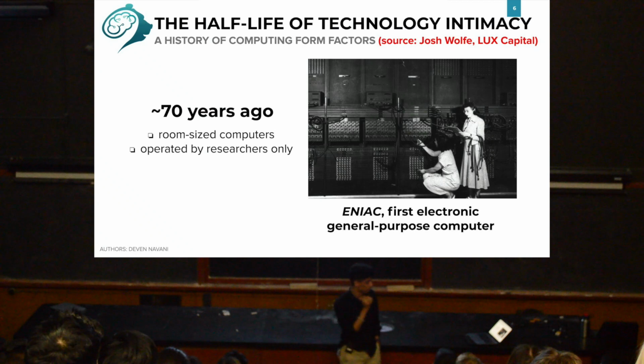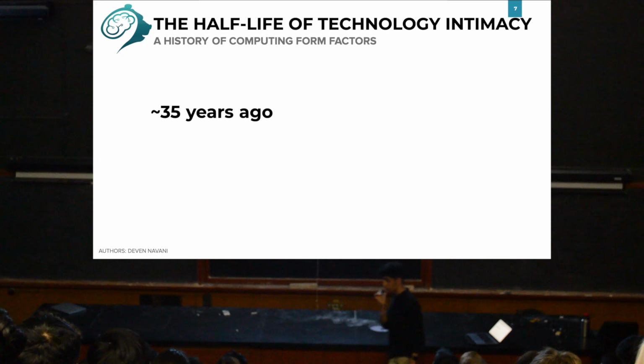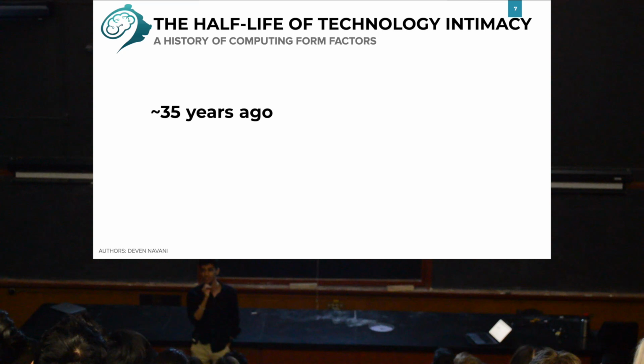And then if you cut 70 in half, so let's look at 35 years ago. Does anyone know what happened 35 years ago? Actually, 36. But then the math doesn't work out. 36.